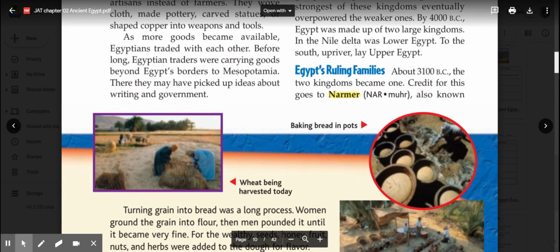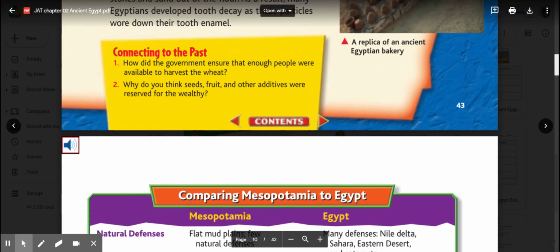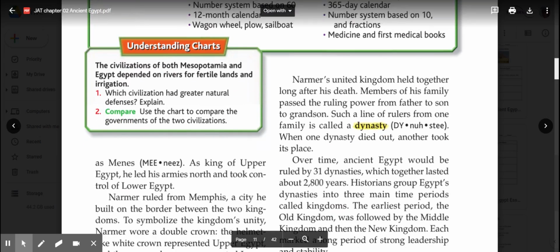Egypt's ruling families. At about 3100 BC, the two kingdoms became one. Credit for this goes to King Narmer, also known as Menes. As king of Upper Egypt, he led his armies north and took control of Lower Egypt. Many historians believe that King Narmer, King Menes, was actually the leader of the army that was located to the south in what we call Upper Egypt. I know that's confusing. We're going to explain that in just a moment on a map.